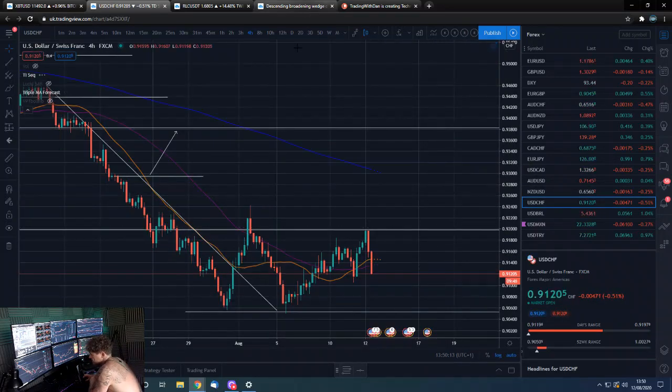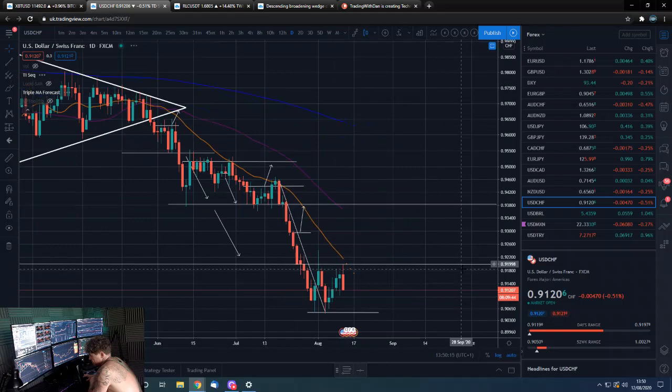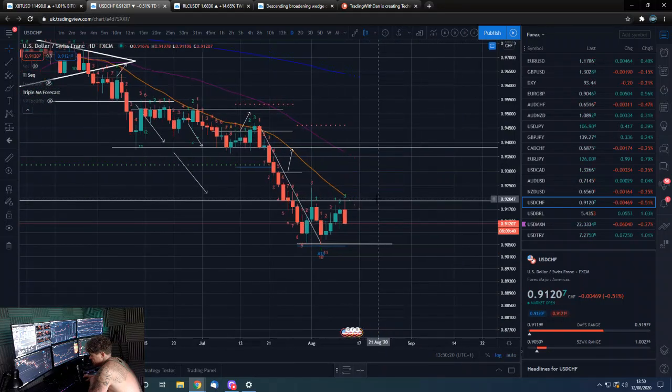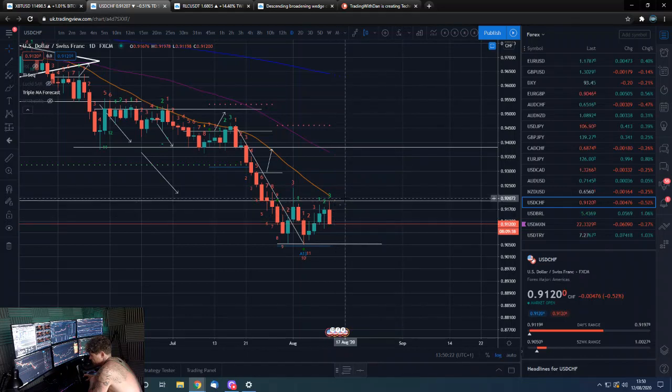US dollar, Swiss franc. Looking like a nice rejection at our level today. A nice rejection at the horizontal level and the daily 21. So good to see, and you'd expect more downside. As soon as you saw signs of rejection up here at these levels, it's a good sell level. It's definitely a good sell level. It was obviously a good buy for a short scalp at this level.